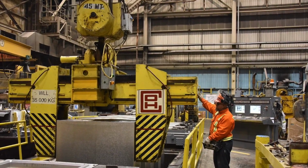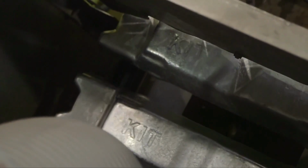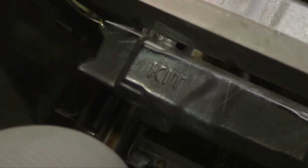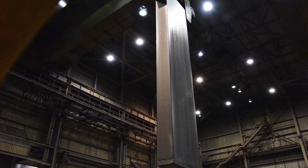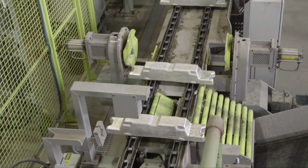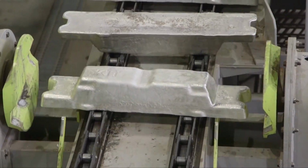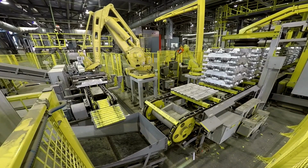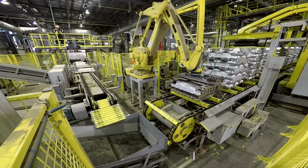At the Kitimat operations, 3 forms of cast aluminium will be produced: small form ingots weighing 23.7 kilograms, sheet ingots weighing up to 35 tons, and slabs. Each is made to the specifications of our customers. The use of automation ensures a high level of quality control.